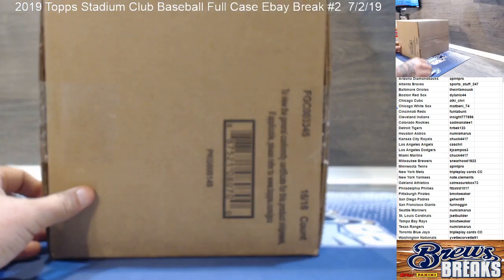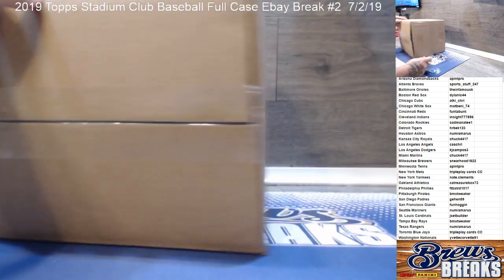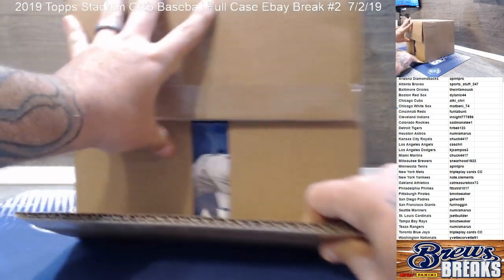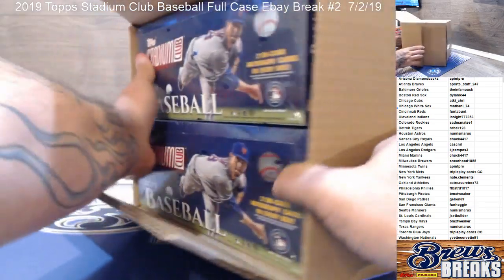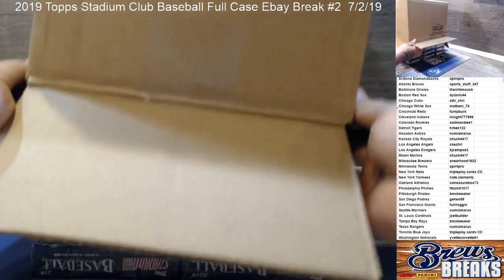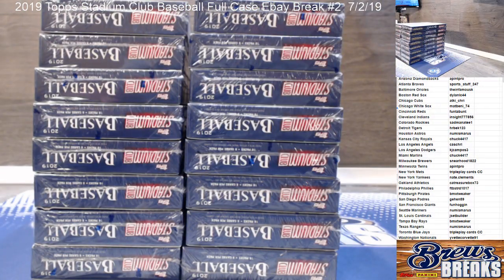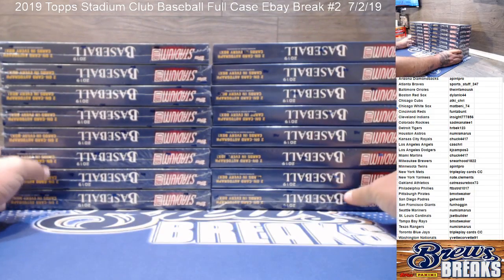We got a sealed case of 2019 Stadium Club. All cards ship. Tatis, Eloys, Vlads, and Pete Alonsos will be top loaded. All your numbered cards will be top loaded. All your SPs will be top loaded. And I'm going to try my hardest to get all the shipping done tomorrow. That way everything goes in the mail before the holiday.